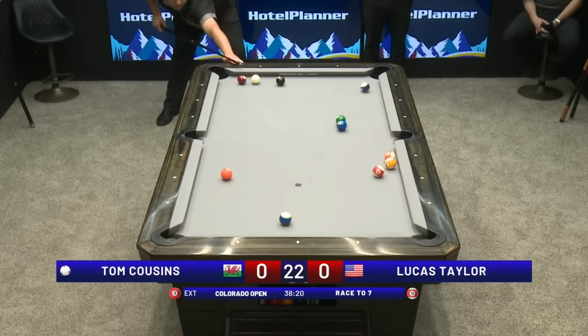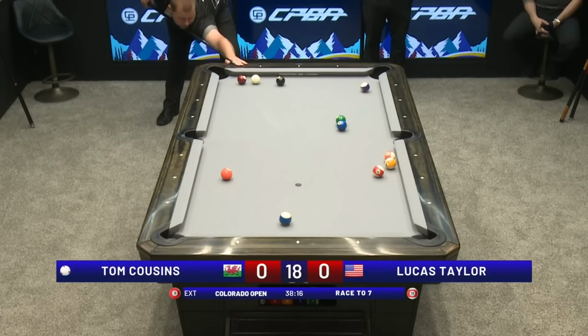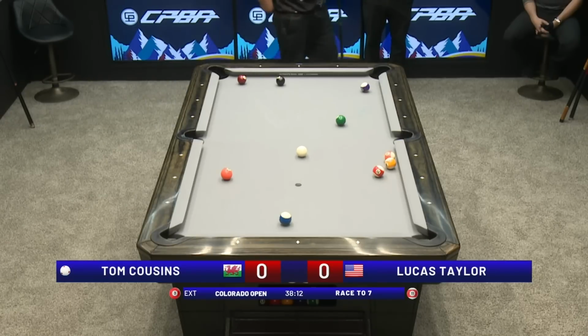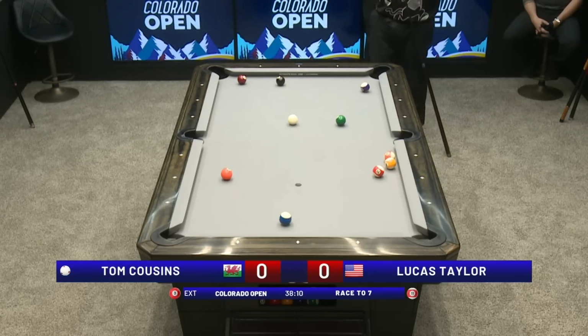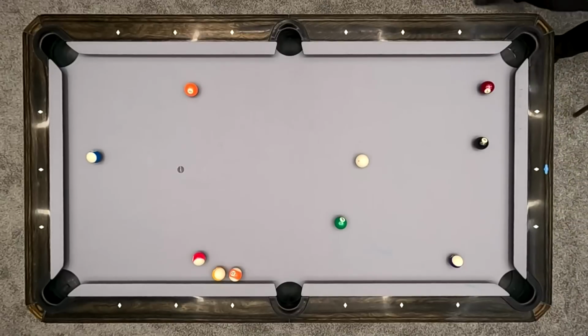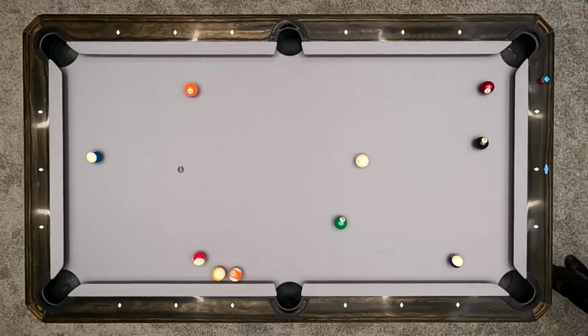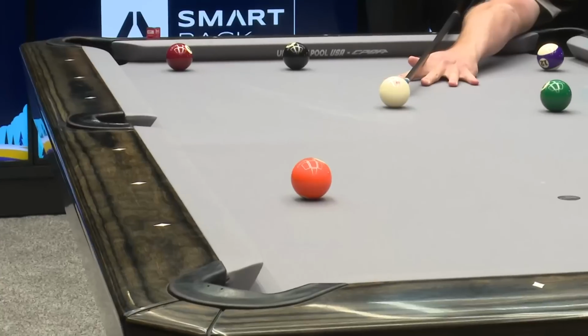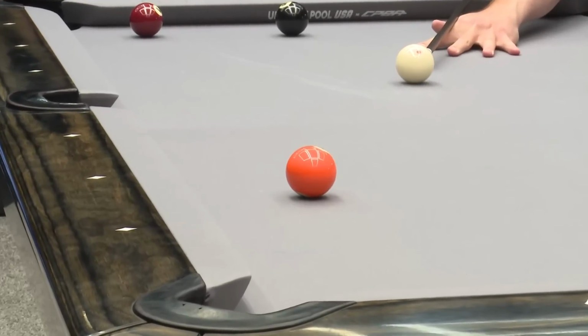Essentially, we'll find out right now if it goes. Yeah, it does. Never in doubt, was it? No, so he definitely didn't think it was tight. And right now, could not be laid out nicer.